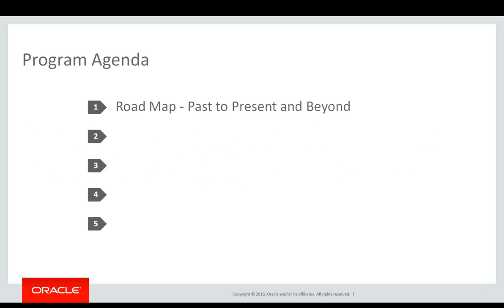So let's take a look at what we're going to cover. As Martin suggested, we're going to take a look at Oracle Forms as a product of its historical nature, and then where we are today, and then potentially what we're looking at doing as we go forward. And I know that that's probably one of the biggest questions on everybody's minds. What are we doing tomorrow?